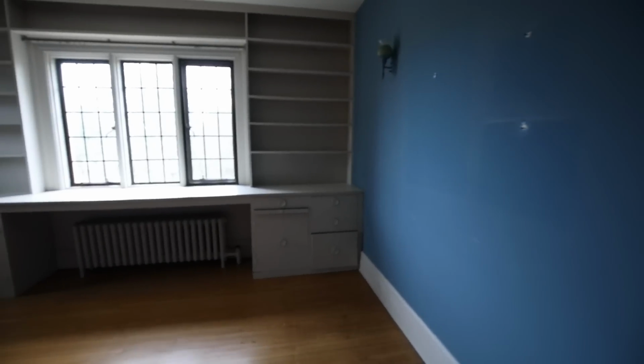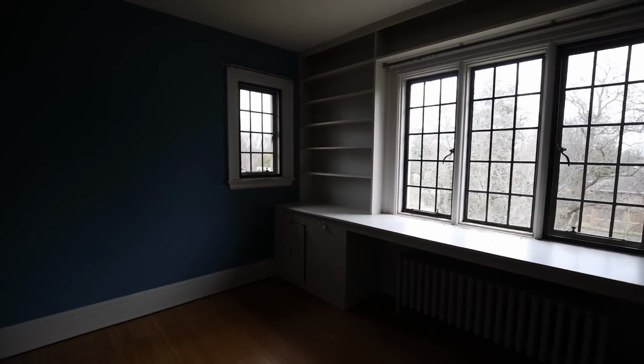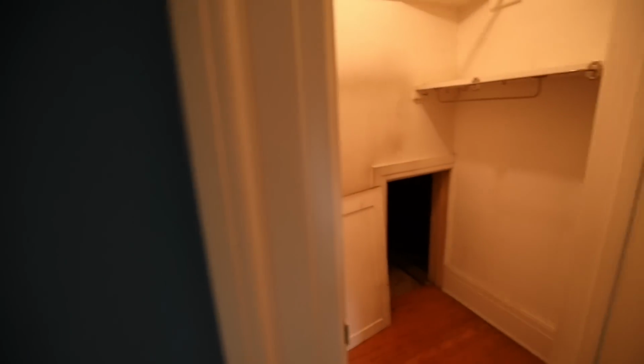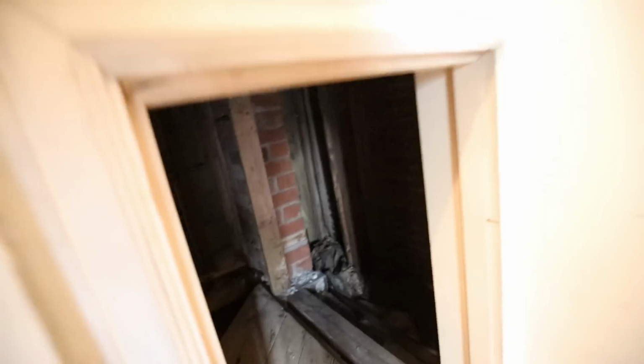Just beautiful woodwork everywhere in this house. Some nice built-in cabinetry there. From what I have read, the owners wanted to subdivide the property into three lots and build at least two homes on the new pieces of land. Got a closet with a secret door, eh? Yeah, it just looks like it's in there too. Attic slash storage space.